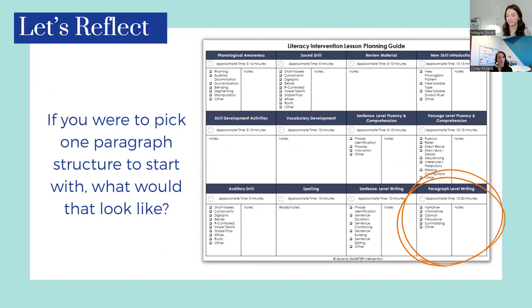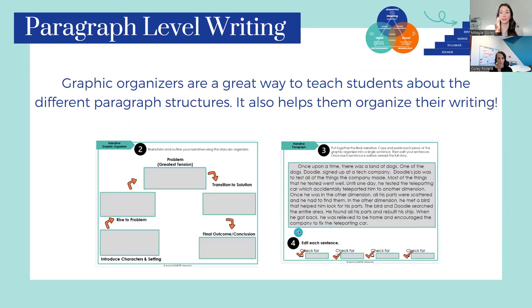Absolutely. And something to note here to help this feel cohesive in your lesson is as you're working through these different paragraph structures, you can include the key phonics pattern that you've been teaching in the prompt. That way, as the student's writing it, they're still working to apply that AR pattern or whatever pattern you're teaching in context at that paragraph level.